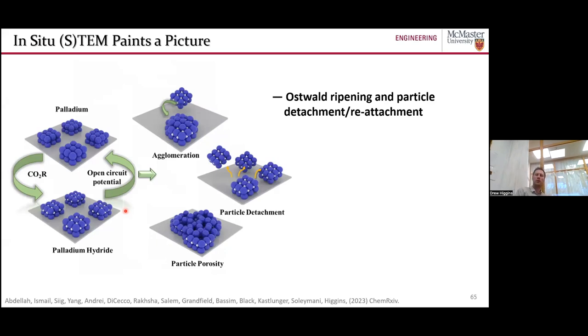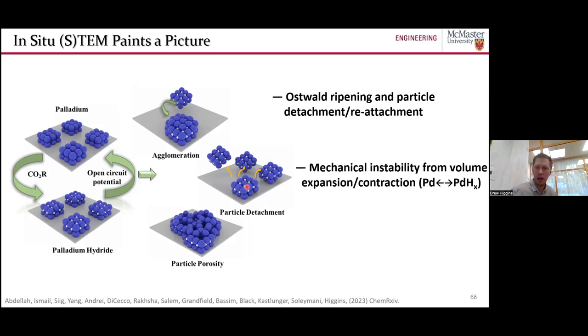But we also saw some particles detaching from the electrode surface, flowing across the electrode and attaching again to other particles, forming these big agglomerate structures. We also saw particle detachment, so particles just falling off the electrode and flowing away. We think that was largely due to the mechanical instability from the volume expansion and contraction. So our palladium is growing and shrinking as it interconverts between metallic palladium and palladium hydride. We're also forming some bubbles at the electrode surface, and the electrolyte is also flowing. So we think that this detachment was largely due to those mechanical forces at play.